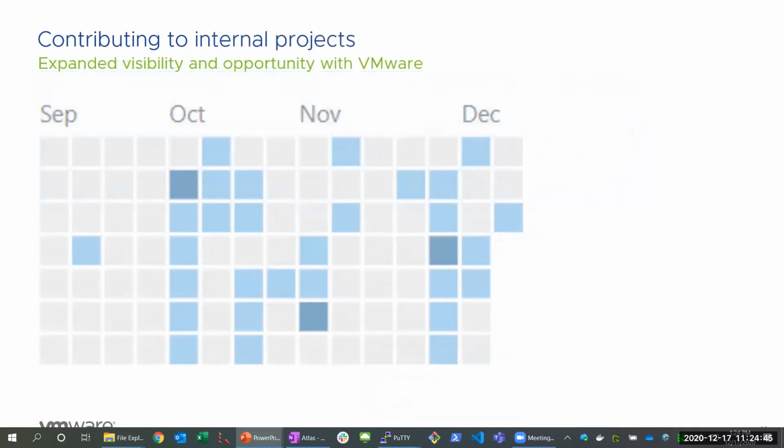Doing this has opened up internal prospects for me too, the ability to contribute and grow my career internally. So I had my first contribution to VMware's private GitHub repo. This is internal only to VMware in September, with pretty extensive contributions since. So this is me actually working on a Fling. I am a core developer now in Python on a VMware Fling. And even saying it out loud now seems kind of crazy to me.